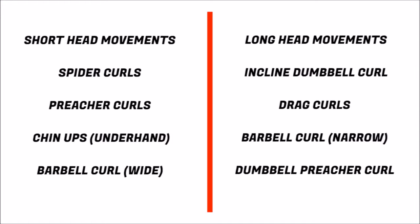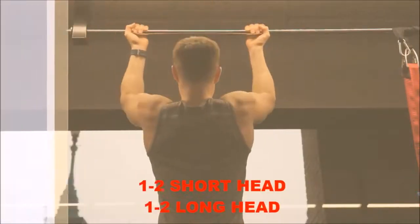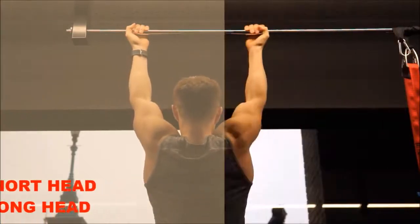But rather than trying to perform all these exercises, I suggest that for those past the beginner stage, you include 1 to 2 exercises for the short head and 1 to 2 exercises for the long head in your overall routine and focus on progressing those movements over time.